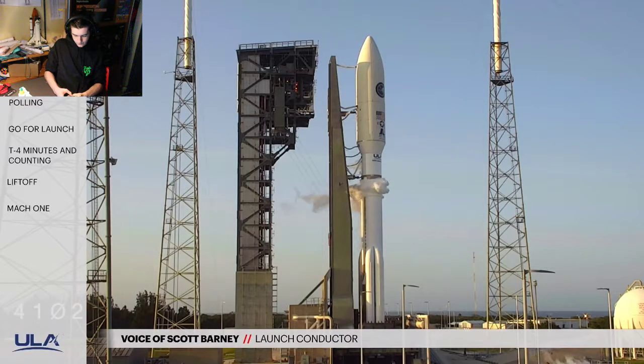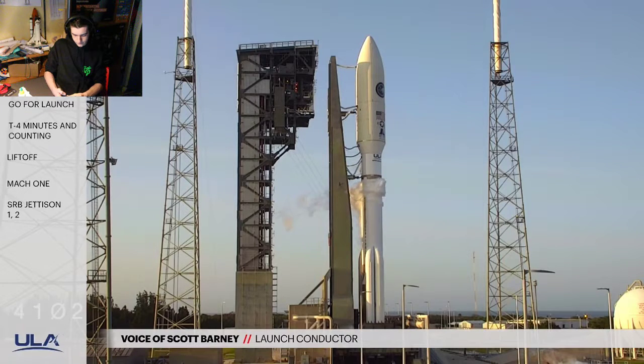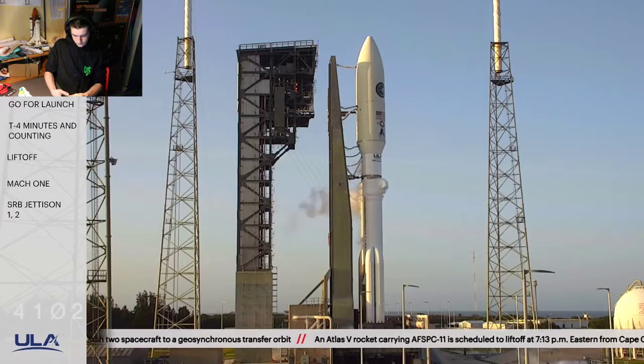Polling is complete and the launch team has given the go for launch. From T-minus 4 minutes until launch, you will be listening to Launch Conductor Scott Barney and his team performing the final steps in the countdown procedure.